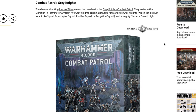So we've talked about this quite a bit. Retail on this is $150. If we total everything up, it only comes out to $195. So it is by far the worst value of all of the combat patrols, but it is actually a really good set as far as what you're going to be using as a starting army.